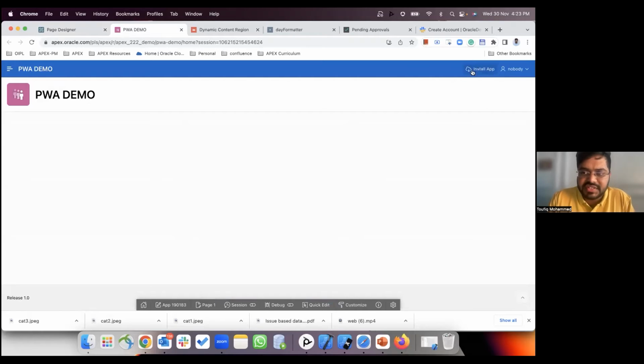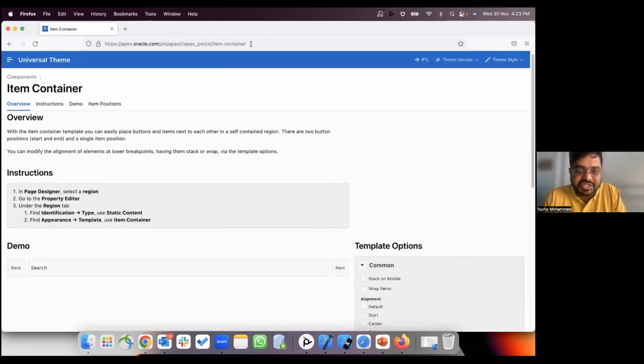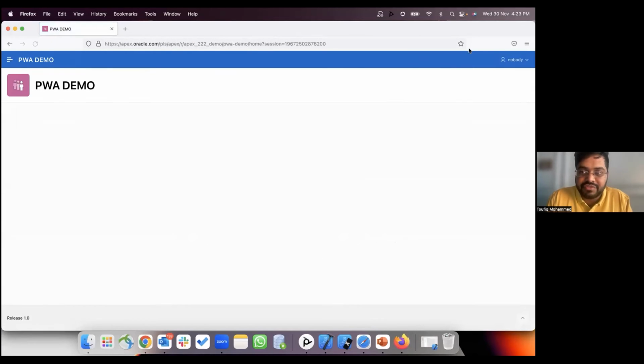As you can see, this install app option is available here because Chrome supports the install app option. But when I open the same URL in Firefox, which does not support PWA installations, you won't find that install app option. So that is an improvement. Moving back to Chrome.